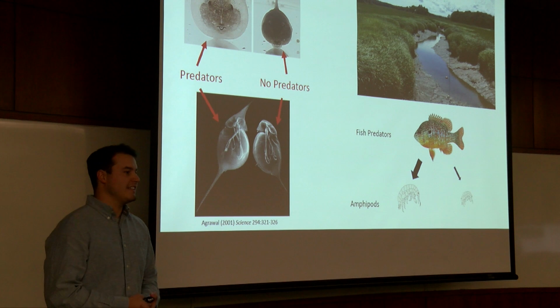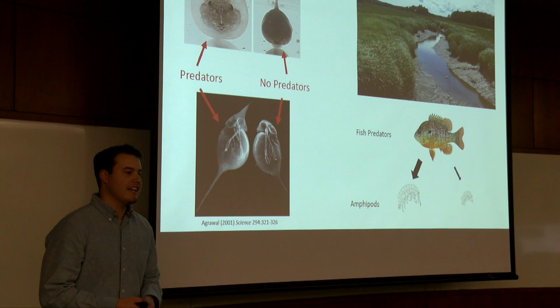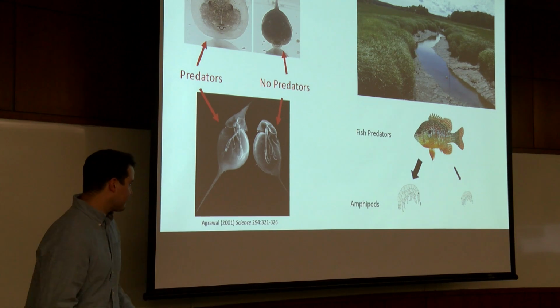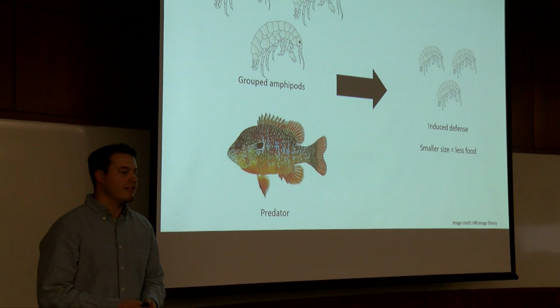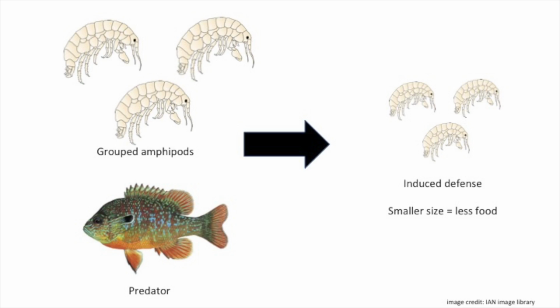So what we wanted to see was if this difference in adult body size was actually an inducible defense against fish predation, and if it was, in what cases these defenses were employed. So to answer this question, what we did was expose amphipods to predators either in groups or as individuals. And what we found was that amphipods do in fact reduce their body size in response to fish predation, but it's only when they're raised in groups and not when they're raised as individuals.